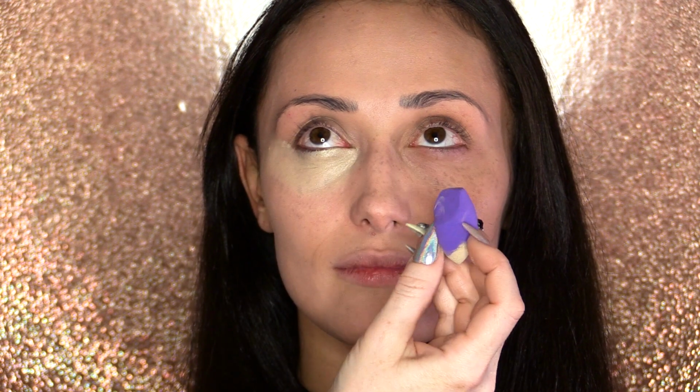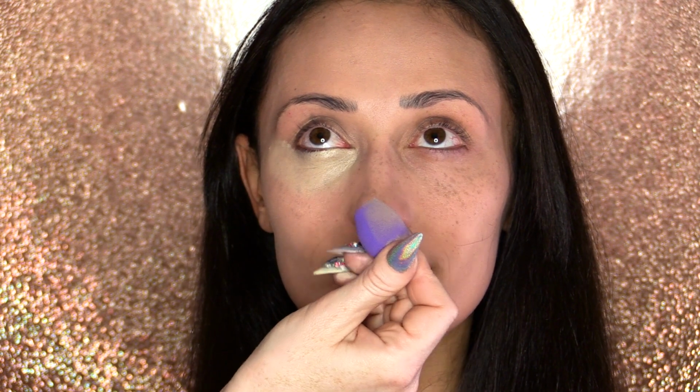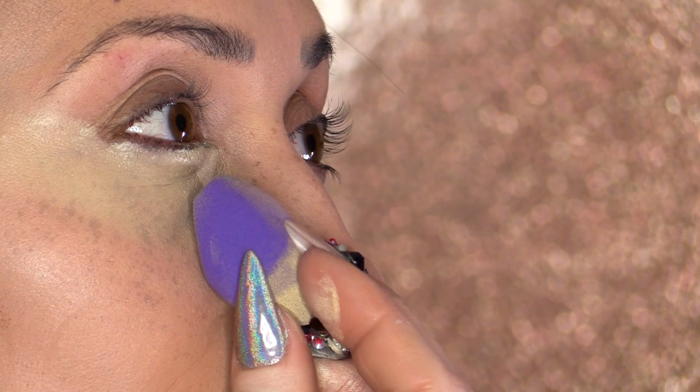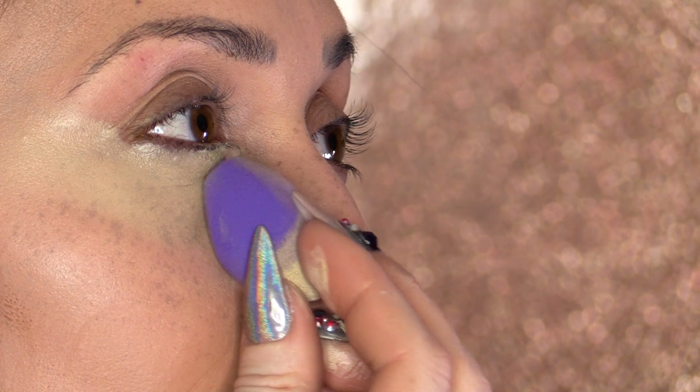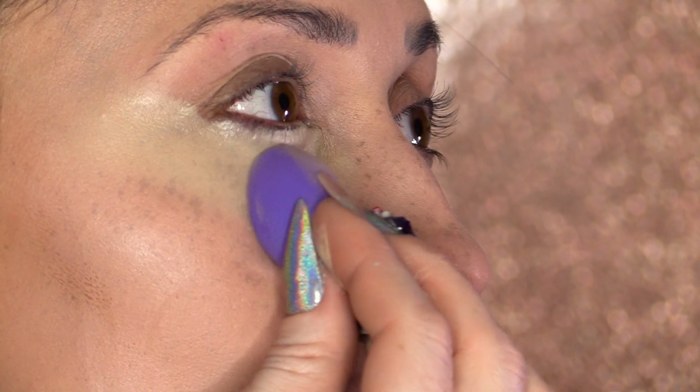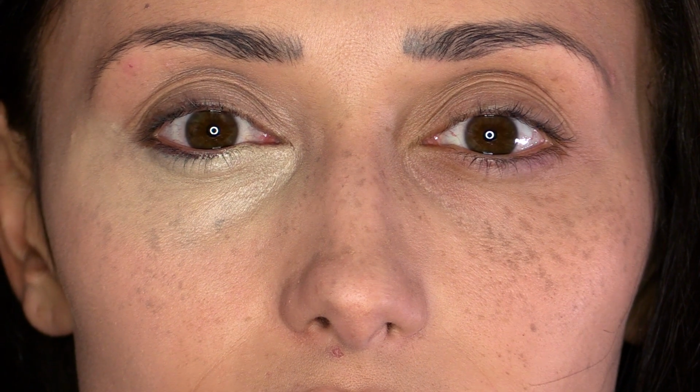So I'm using the flatter side. You can also use the complete, I'm using basically the bigger surface. But you can use this side, because this side is shaped like this. You can see that this shape fits and contours with the under eye perfectly. Look how bright that looks already.